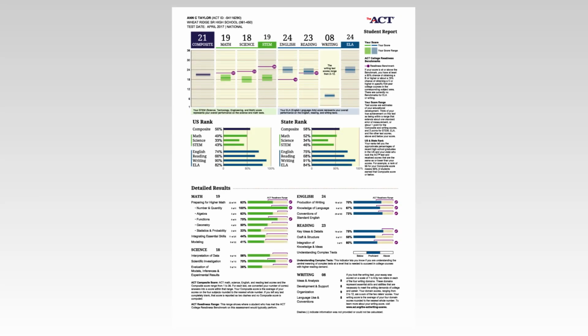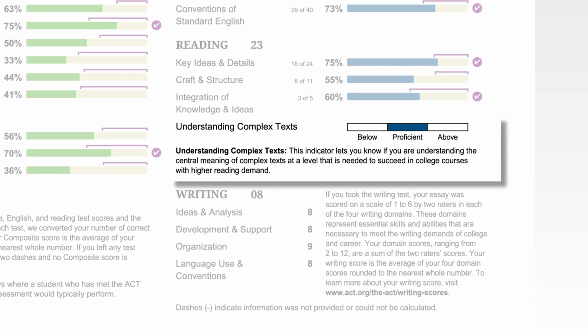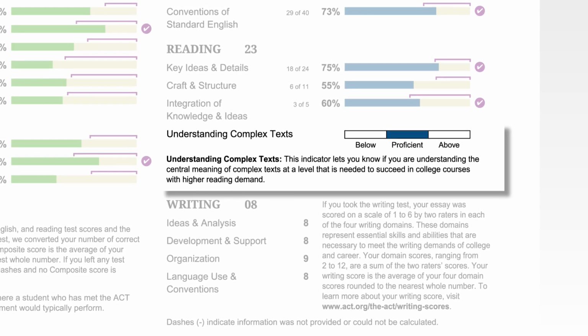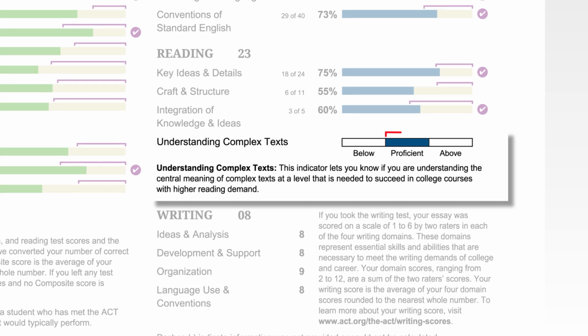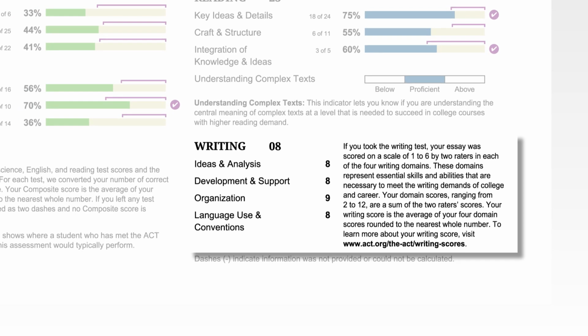The Understanding Complex Text indicator measures just that, your overall understanding of complex text. It indicates whether you're performing at the level needed to succeed in college courses with more challenging reading required. The possible performance levels include below, at, or above proficiency in this area. As mentioned earlier, the writing scores range from 2 to 12.